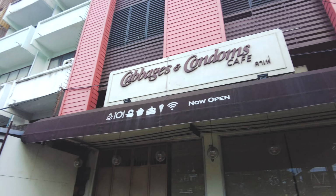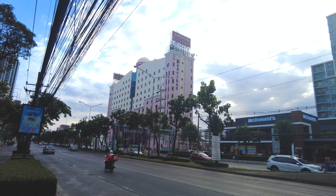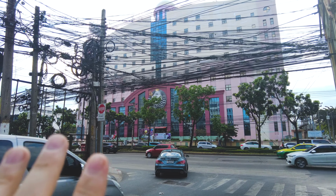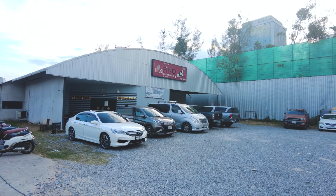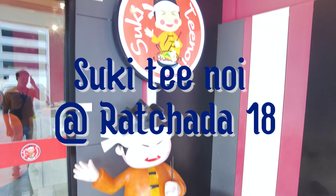Looks pretty good. Oh yeah, this is a really weird cafe. They have like condom art. We're not gonna go in there today. Anybody want to stay at the Poseidon? So this is like a naughty hotel, adult entertainment massage hotel. Hey, that's pretty cool. They got a pool place over here. This is the hot pot place. Suki Teenoi.